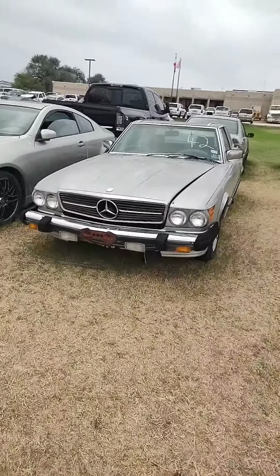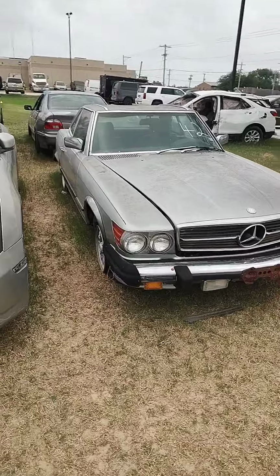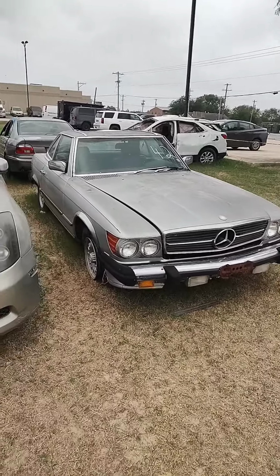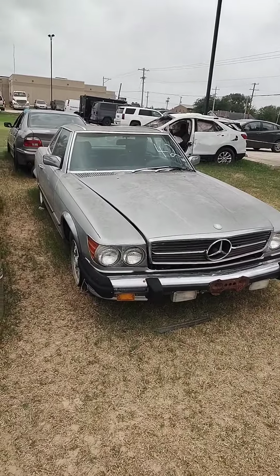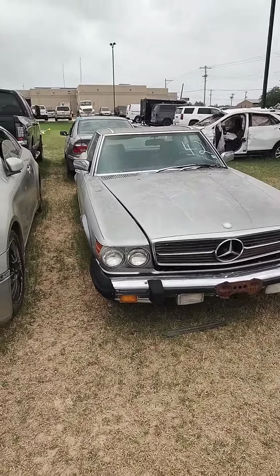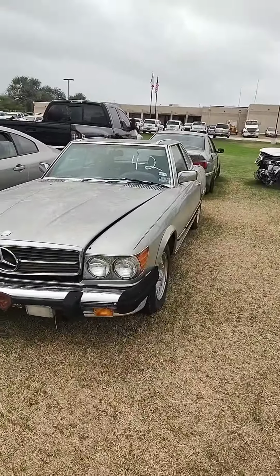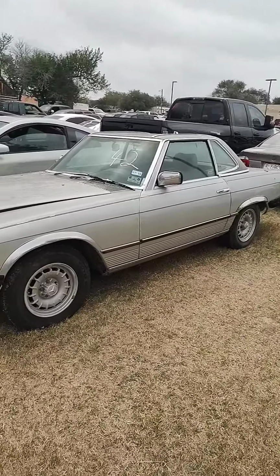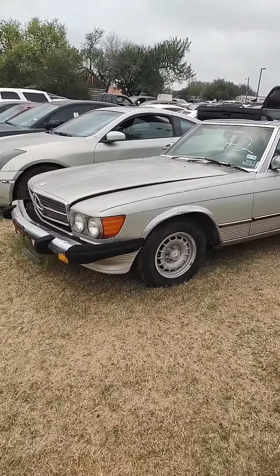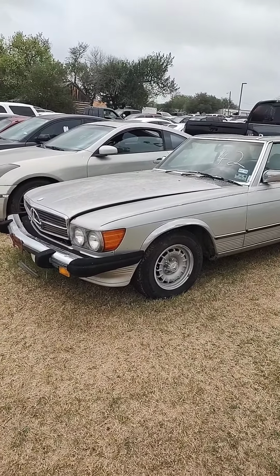Oh, I also got to give a shout out to a guy that I watch who loves Mercedes. Go check him out on YouTube. He goes by Monkey Wrench Mike on YouTube. He's got a whole bunch of Mercedes. He knows Mercedes. And I bet you he would love something like this little 380 SL. Tell me in the comments what you think of something like this. Would you restore it, get it back on the road, use it for parts? What would you do to it?